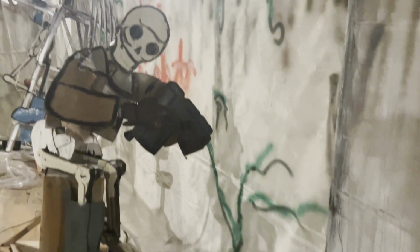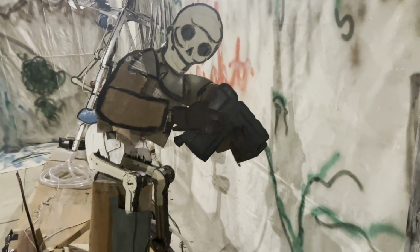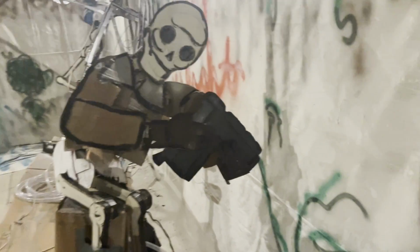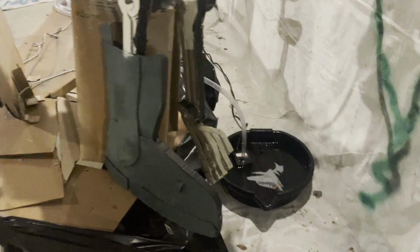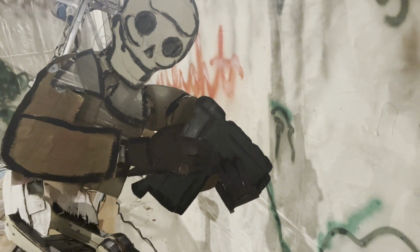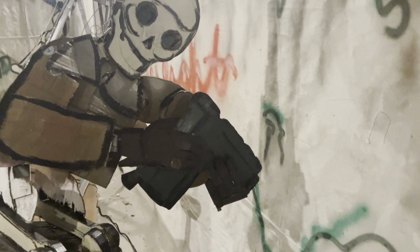Continuing on, again, watch the show video so you can see what this is all supposed to look like. But this character is holding one of their boots up. They have one boot on and one boot off. And they're pouring water out of this one because they're on this barge and they just got wet.